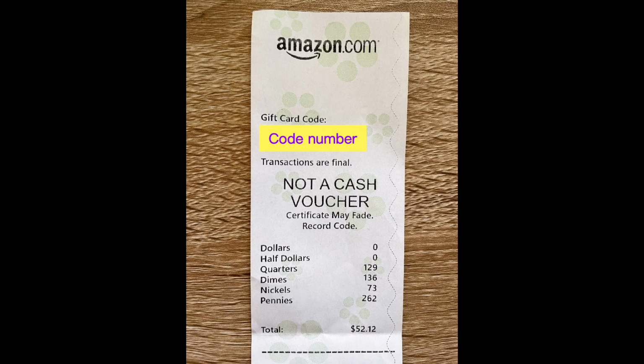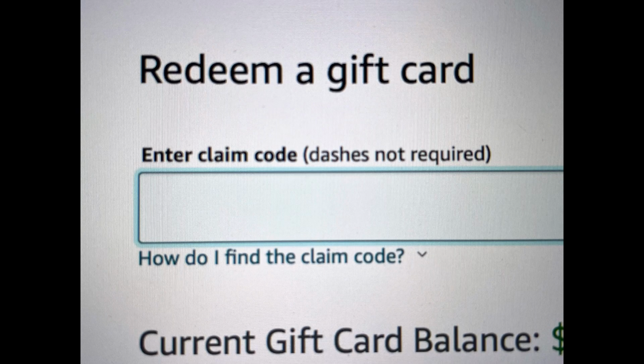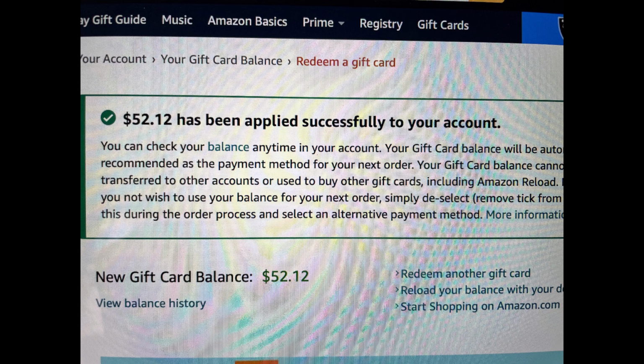Here is a voucher, and you can see how much total. Go online and enter the code number on your voucher. Then you can see the same amount in your account.